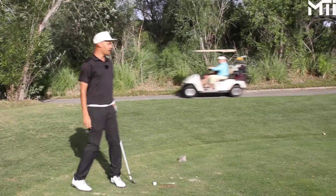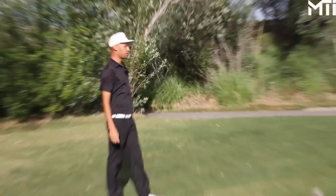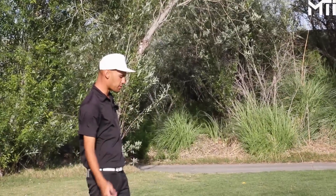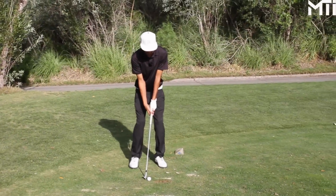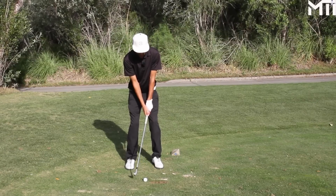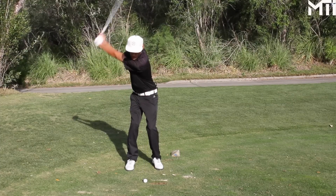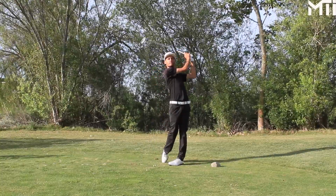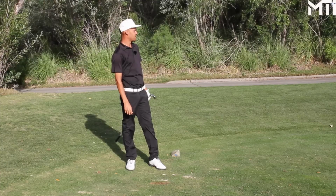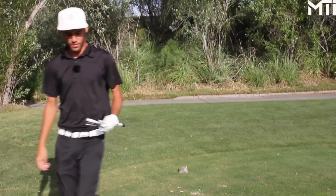Okay, Blaire, what club you got? I got a pitching wedge. I got 135. The wind's pretty heavy into us and coming from the right, just like the last hole pretty much. So I'll try to hit a little bit of a flighted shot here. Oh, that was nice. Definitely flighted. All right. Good shot. Thanks. Caught a little thin, but it's fine.